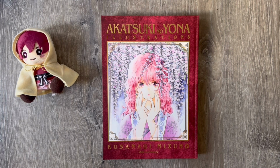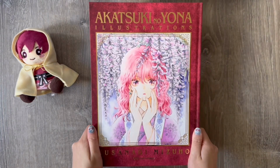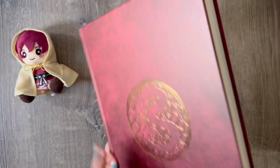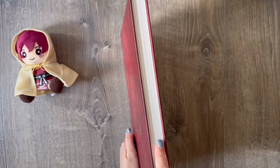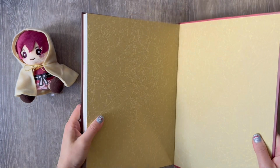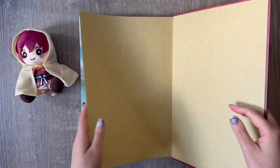So I'm really excited to see the beautiful art that the mangaka has done for this series in one full book. So anyways, this is the huge illustration book. Yona looks so pretty. And then this is the back as well. It is so many pages, like an incredible amount of illustration. This is the cover, and then I'm just gonna flip through.